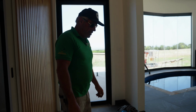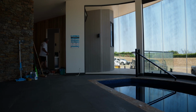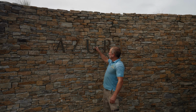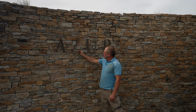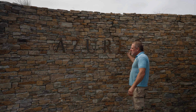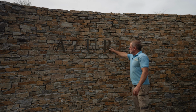We may as well head straight into the spa room. And we've had the Azure sign made up, which they're all just sitting here loosely at the moment, but they're all going to rust off. They've only just been finished. But we'll put a light down the bottom shining up top. There it is. Azure finally takes form. It lives.